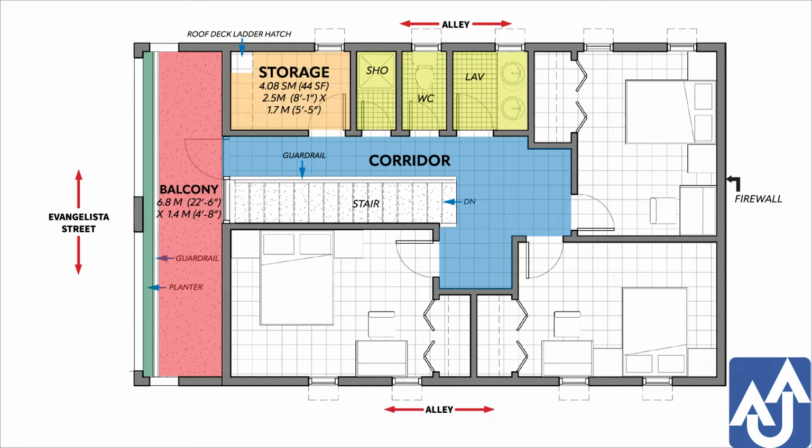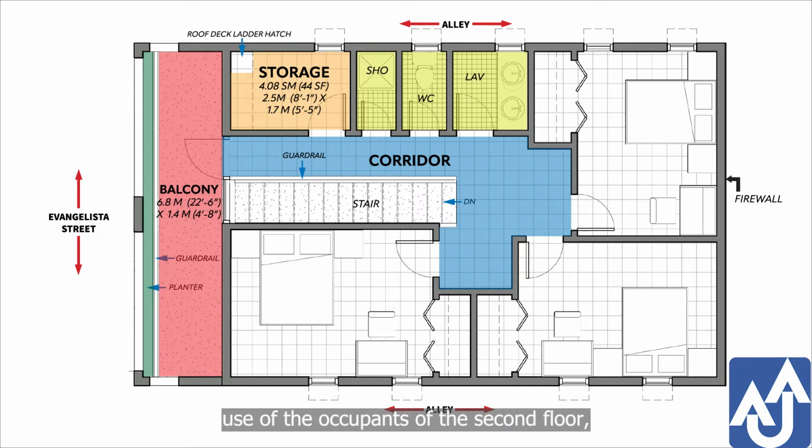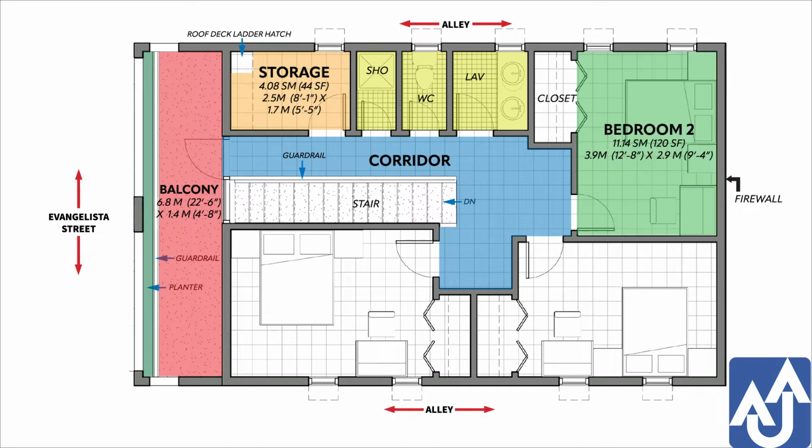the floor. Washrooms. Because this is a common use of the occupants of the second floor, it was divided into individual access doors. Except for the powder room, it has 2 basin vanity to serve 2 persons at the same time. Bedroom 2. It has an area of 11.14 square meters.